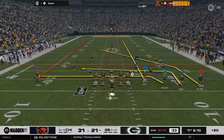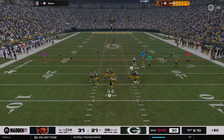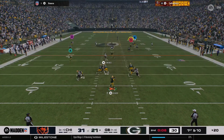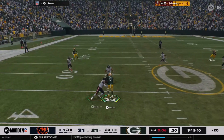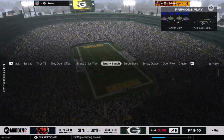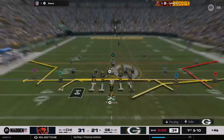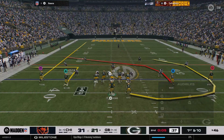First and 10, but only time left for maybe a couple of plays here. Rolling from the gun here. Pass it downfield, working the left. And they're going to bring him down just a moment before he's able to break it across midfield. Just before halftime, we get a timeout, take it.